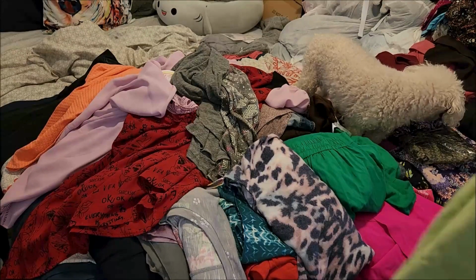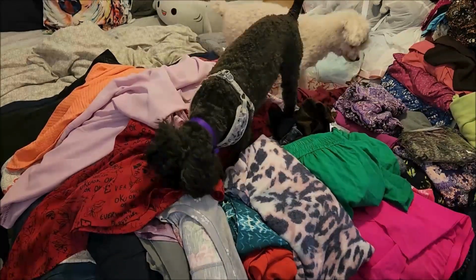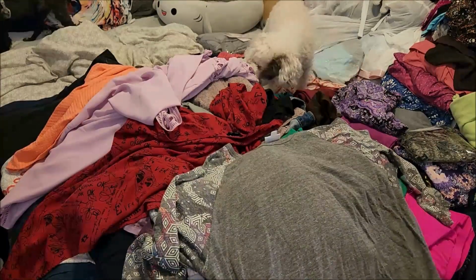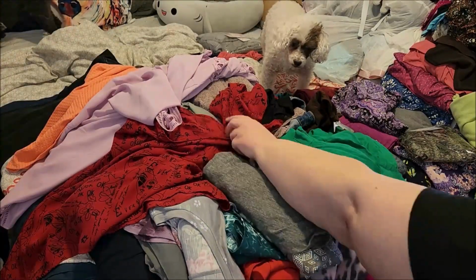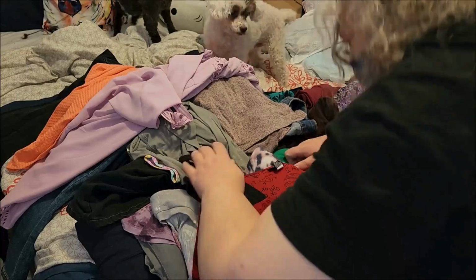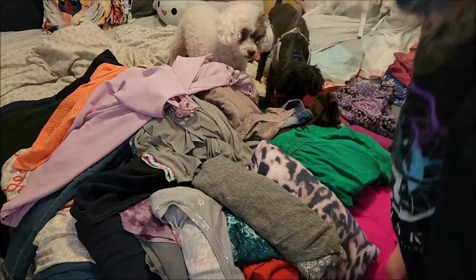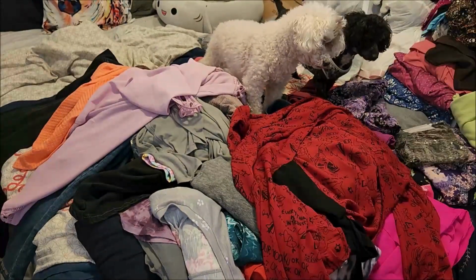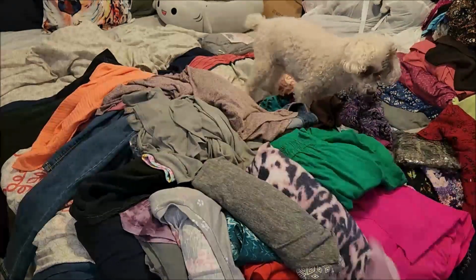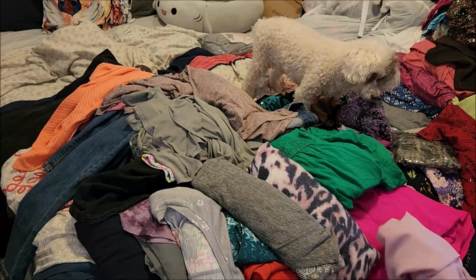This is an old top of mine that I love the color, but it's too small for me now. So let's let it go to someone who will love it. Here is a top that I really love because of the texture, oh my gosh, it is so soft. This top I really love, but the fabric has... oh yeah, Colt grabbed my earbuds. He already did that one day, and I had to put everything back together, which did work, so I didn't want to lose it again.